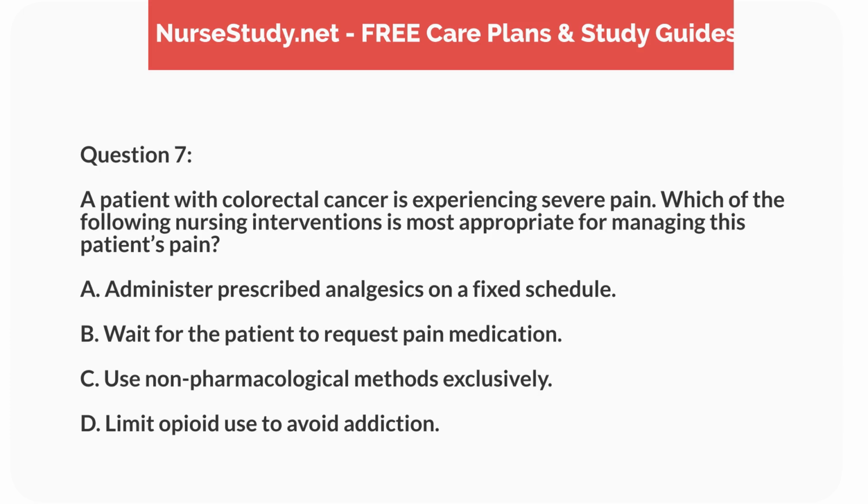Question 7. A patient with colorectal cancer is experiencing severe pain. Which of the following nursing interventions is most appropriate for managing this patient's pain? A. Administer prescribed analgesics on a fixed schedule. B. Wait for the patient to request pain medication. C. Use non-pharmacological methods exclusively. D. Limit opioid use to avoid addiction.